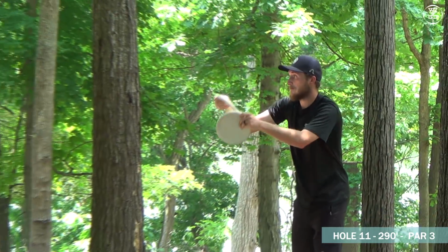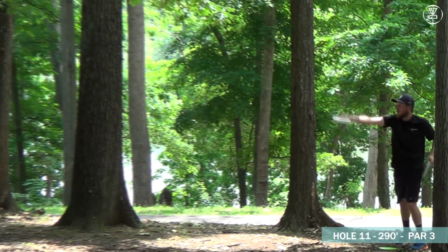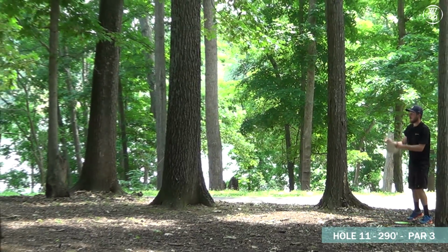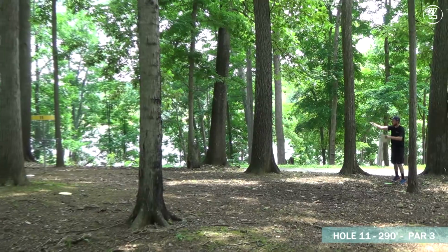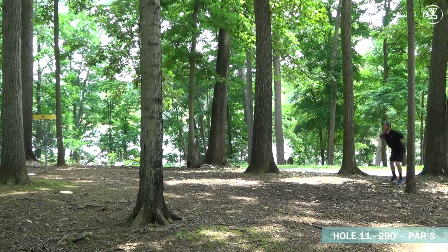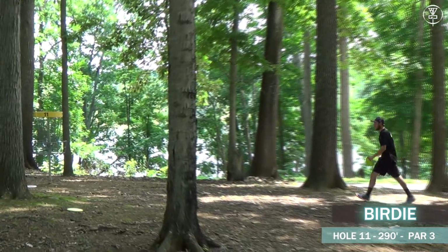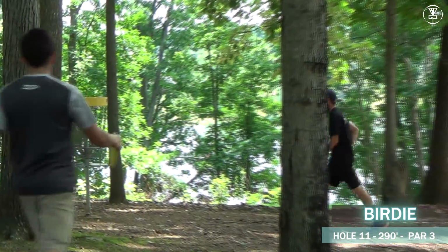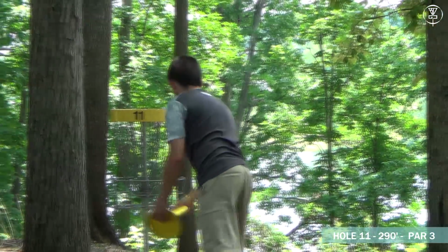Dickerson looking for the 2 as well. Really lining up his putt, taking his time. Make sure he gets his release on point. I like this slow pan out you're doing. Thank you, thank you, thank you. Ooh, great putt from Dickerson. That's a birdie. Great 2. Those fake outs on his putt really hit the. Oh yeah.